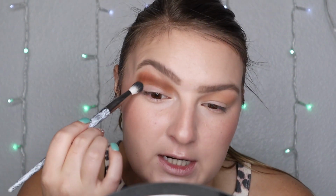I'm going to go back into the brush I was using Sandstone on to try to blend it out a little bit. That brush was a little bit too pointed for me to do any blending, but it was nice to pack it on. I'm going to do the same to this eye, just pack it on everywhere I want this color to be. And my left eye is more hooded than my right eye, so I really have to pay attention where it's going to show up with my eyes open.